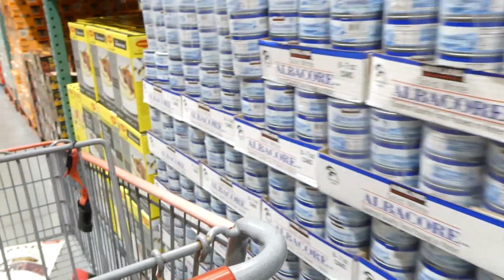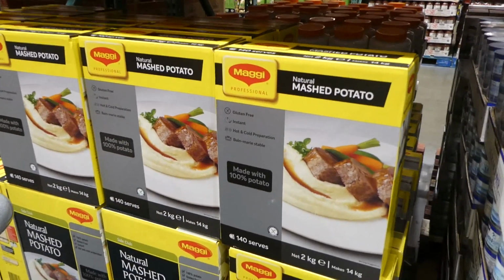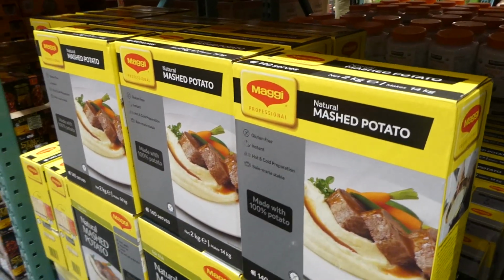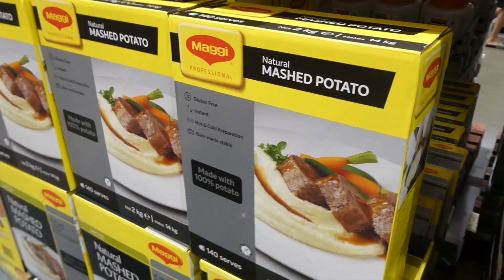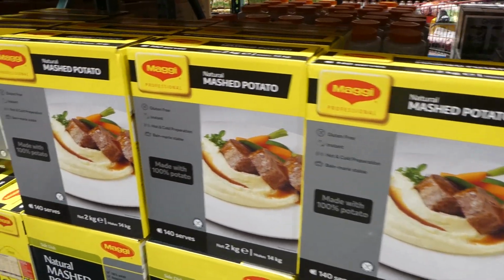And then other things are like instant mashed potatoes. So you're looking for things that are high calorie, stuff that's going to make you feel fuller with less than having to make big batches and use minimal amounts of ingredients, right? So this one is hot and cold preparations. You get 2 kilos of the instant mashed potatoes for $33.